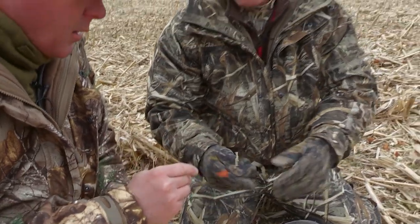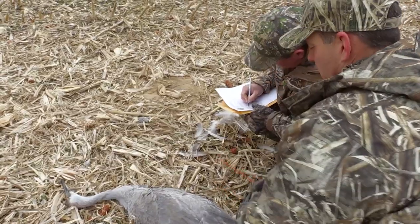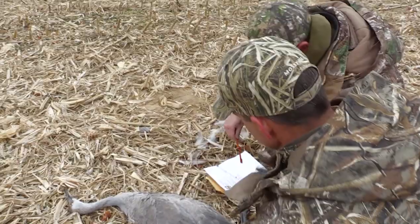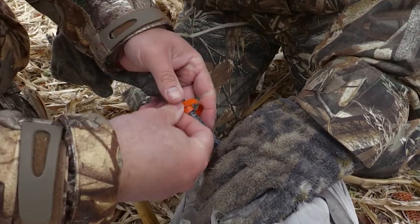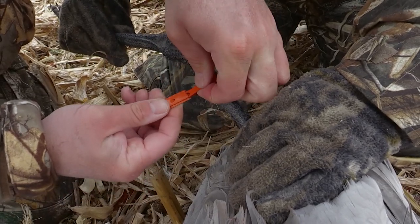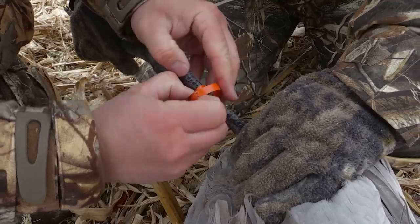To the leg. All right. But you'll need that number there, the 2039. Of course, I'll let you do the honors. When you tag a crane, you come up here above this knuckle right here, and you'll want to wrap it twice, and then lock it in. There you go. Once it's locked, it's locked, right? You'll feel it click when you get it in there.